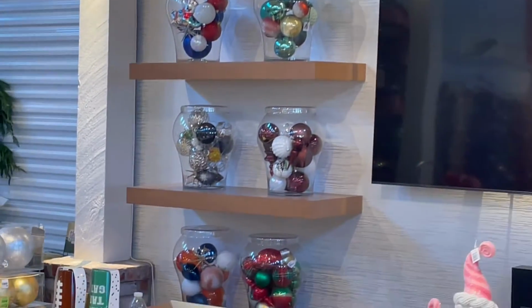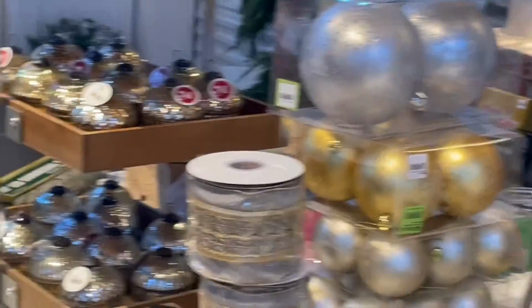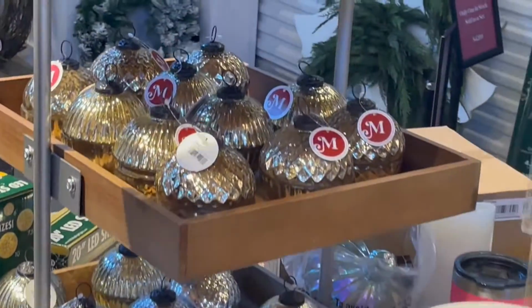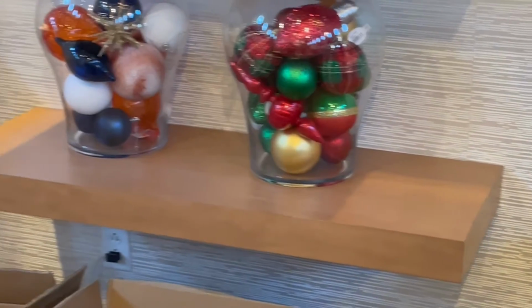So I've got an A&M jar. I've got an Astros jar. We've got kind of a rainbow jar. We've got a Texas one, red, white, and blue. Or if you're a Rangers fan, you can go Rangers with it. But I like the Astros, so that's my Astros. And then, you know, more of a classic tartan plaid and red and green.